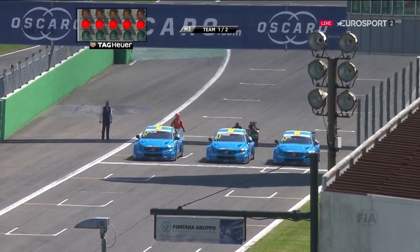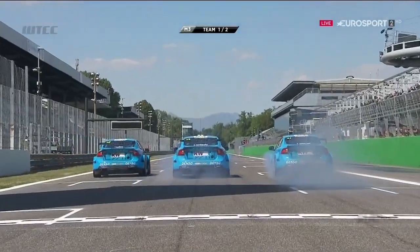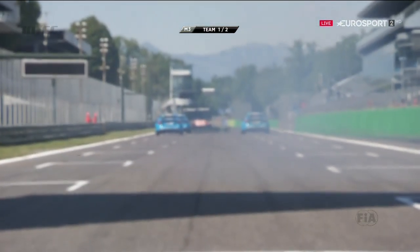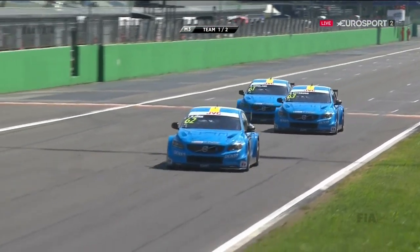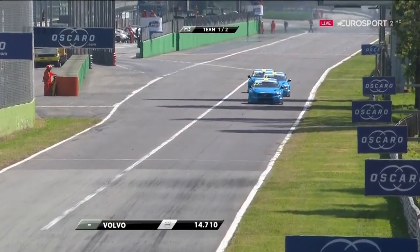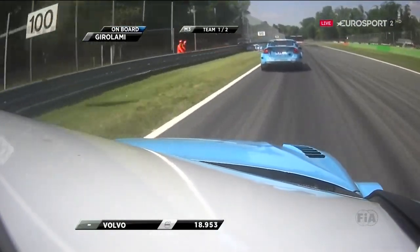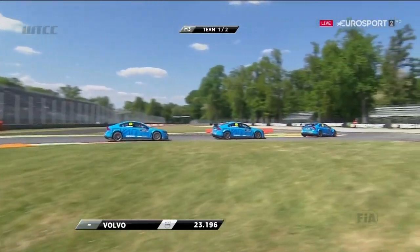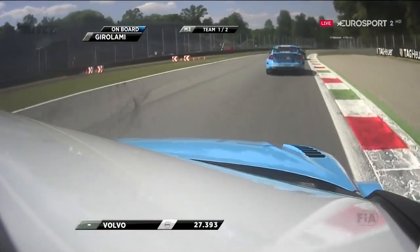Red lights are on, and away we go. Lots of tyre smoke from the inside row there. That's the dirty part of the track. Nesta Girolami may not have been intended to be the time-setting driver, but he now tucks in behind. We saw Volvo practicing this a little bit in free practice 1. It works just as well for qualifying as it does for MAC3. And they're 3 cars together.